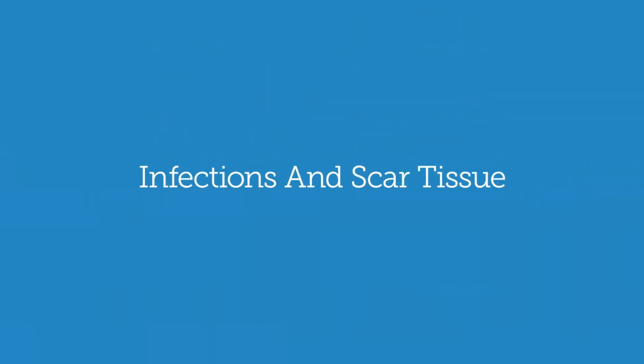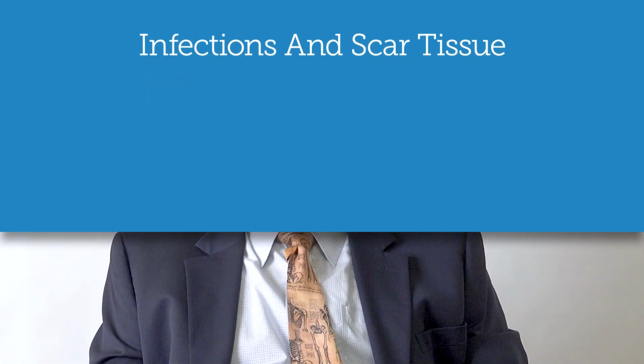When we think of an infection in a knee joint, we think of it being red and hot and having a fever and feeling downright lousy. That's not always the case. Sometimes you can have a very, very low level infection. That means the knee joint just hurts, but it doesn't look red, it doesn't get terribly swollen. So that's something that's very important to rule out as we're working up why that knee is painful.